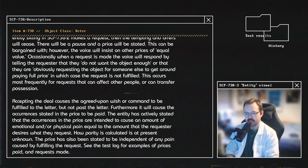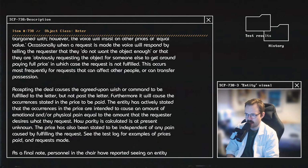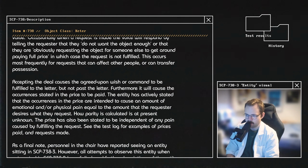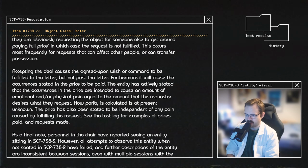How parity is calculated is at present unknown. The price has also been stated to be independent of any pain caused by fulfilling the request. See the test log for examples of prices paid and requests made. As a final note, personnel in the chair have reported seeing an entity sitting in Dash 3.